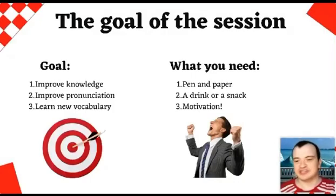In terms of pronunciation, Croatian might be one of the easiest languages in the world. So what you all will be needing is pen and paper to write down some examples that I might have, and a drink or a snack. I just have water in a bottle here, and motivation, the most important thing of all.